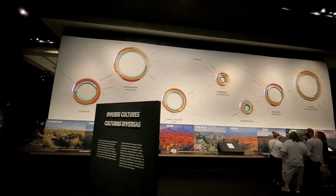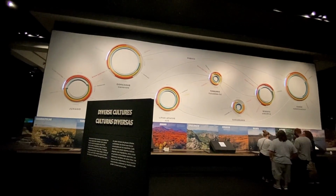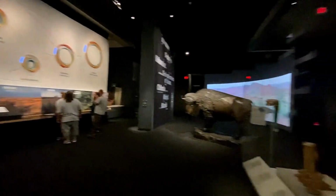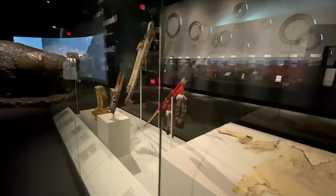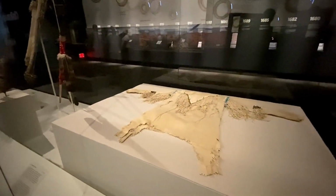There is, of course, a great deal of exhibit space devoted to Native Americans, the so-called American Indians who inhabited these lands for centuries prior to the arrival of European explorers from France and Spain, including the Comanches. And this display case here has several Comanche artifacts, including a warrior's lance and this war shirt.